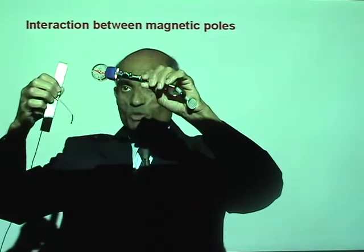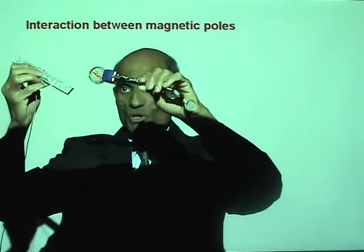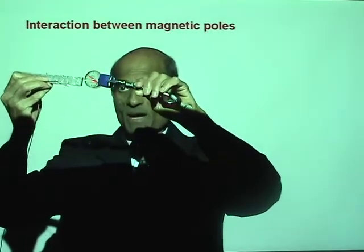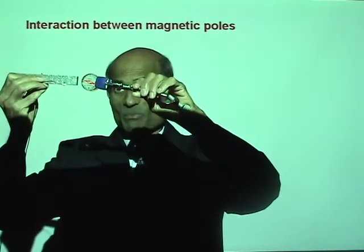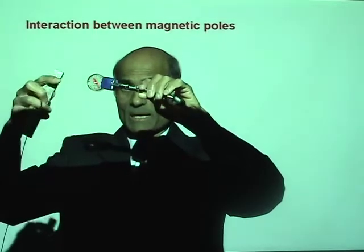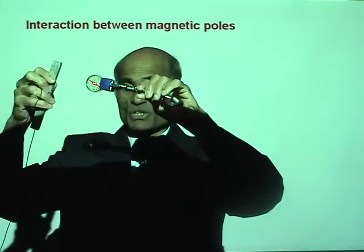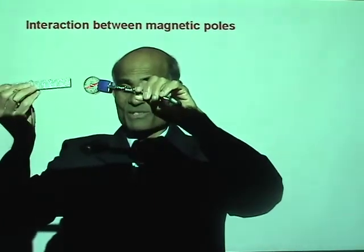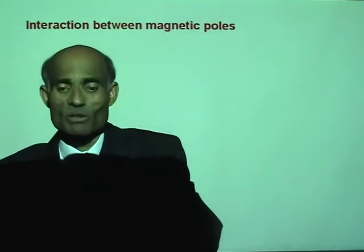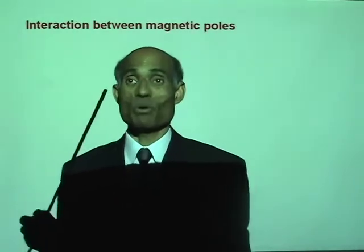Now watch, I'm going to reverse the magnet. I'm going to bring the north pole, see what happens. You can see when I bring the north pole, that north pole is going to go away, and I now got the magnetic compass reversed. You see? Let me do it again. There you are. Each time I reverse the magnet, the compass needle reverses. That means a north pole will attract a south pole, and a north pole will repel a north pole.